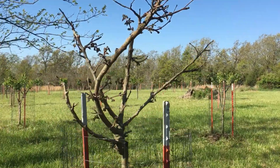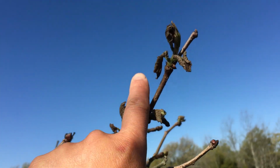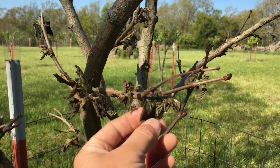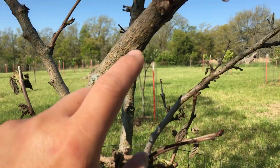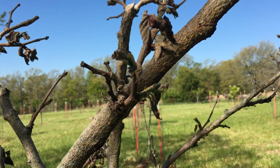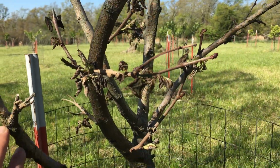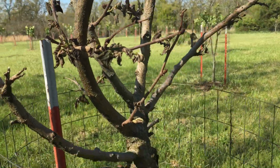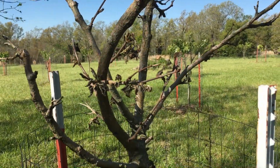For instance, this mulberry tree right here, as you can see, all these leaves, up here as well. Let me show you here and here. They were just totally decimated. However, you can see right here, there's still life and there's still some greens, and a week from now it'll probably have more greens and they'll be back to shape again. But that late frost did do some destruction, and it was just one day overnight, so even that brief time it could do some damage. So this particular mulberry tree is going to take a little while to get back on its feet.